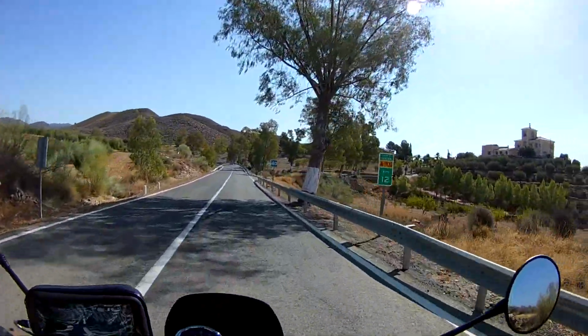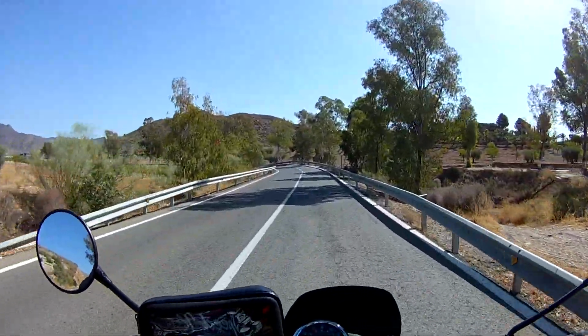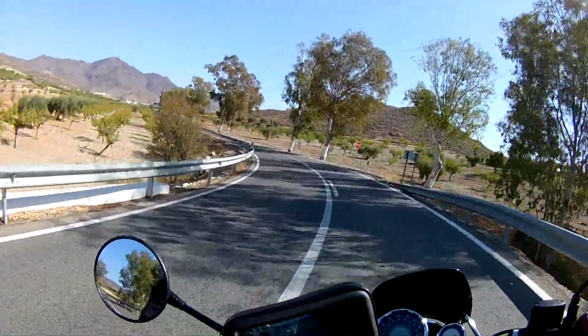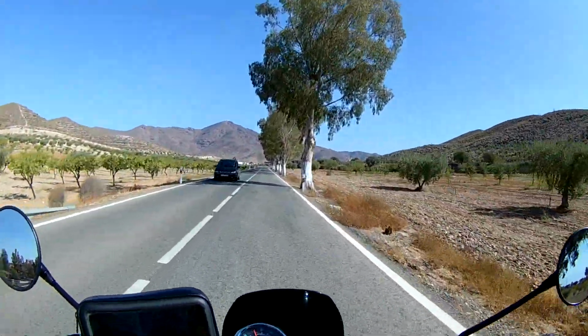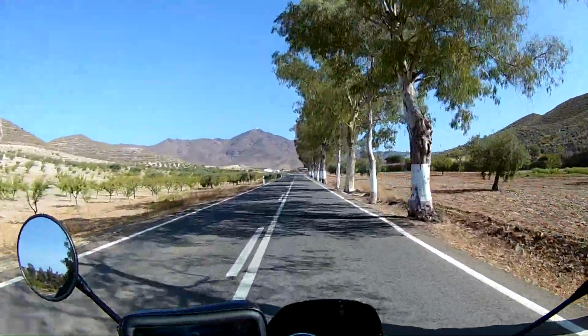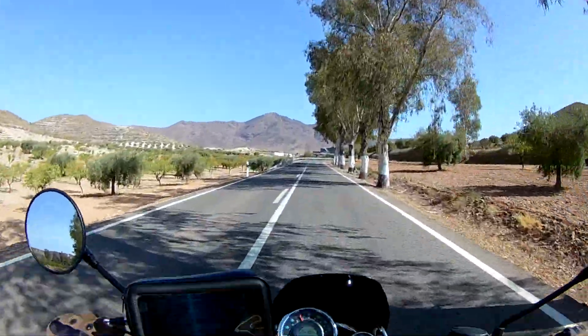Because it's quite a steep motorway to Granada, it will be a very good test to see whether the Meteor can hang on to, let's say, a speed of 100 kilometers an hour on an uphill motorway. And also it will be useful coming back to do a top speed run. I will try to get a GPS measurement of the top speed on a long downhill section of the motorway. So let's see what she'll do.